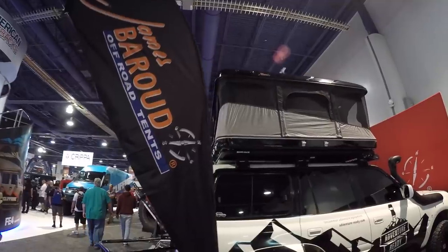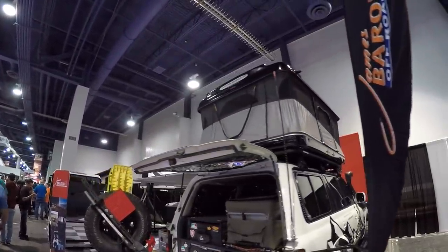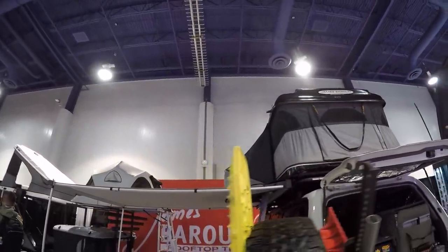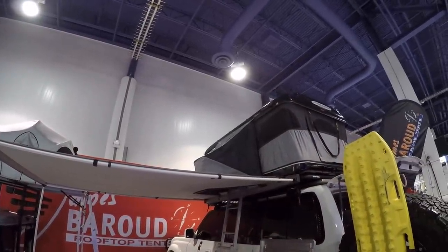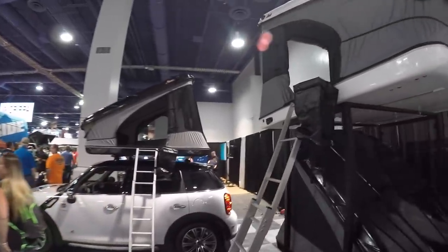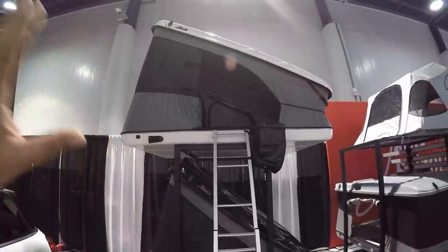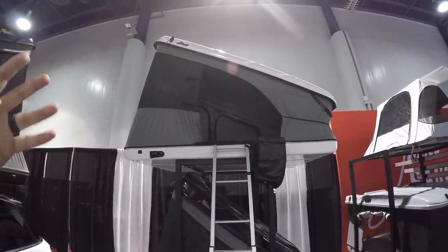If you don't know, they're famous for fiberglass pop-up rooftop tents. They're lightweight, extremely fast to deploy. I'm talking seconds, boom, it pops up. And they have all kinds of different sizes. They are pricey, they're made in Europe, and you're gonna spend a couple grand for these, if not more. For instance, this one here is the biggest one they make. You can sleep three adults in here, or in my case, two adults and a couple kids.